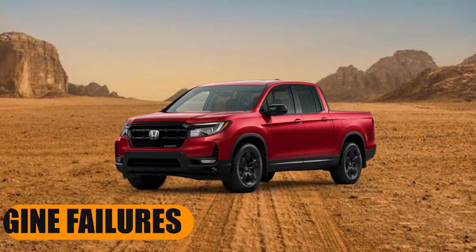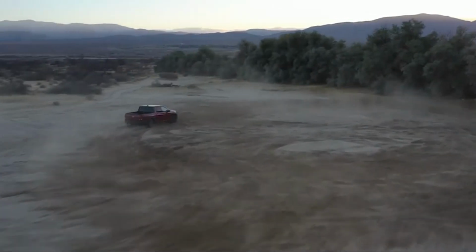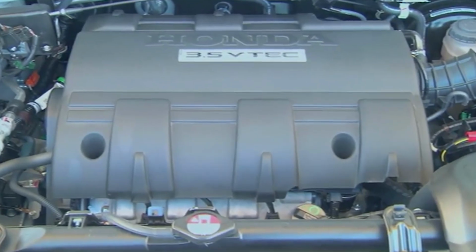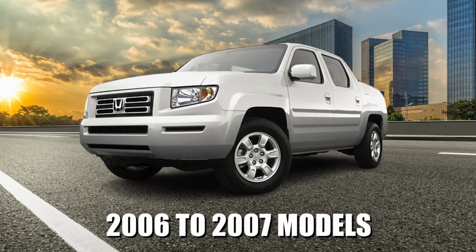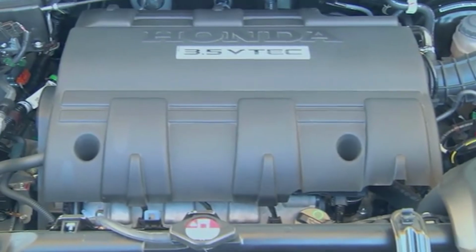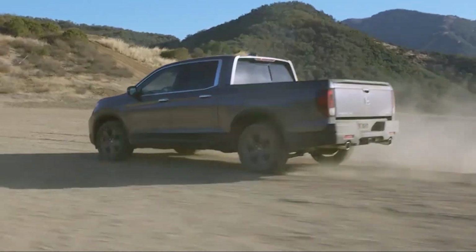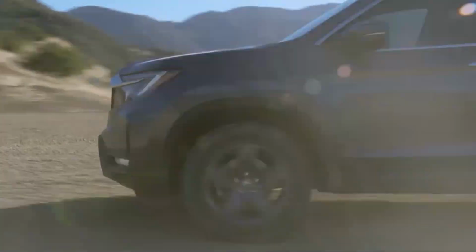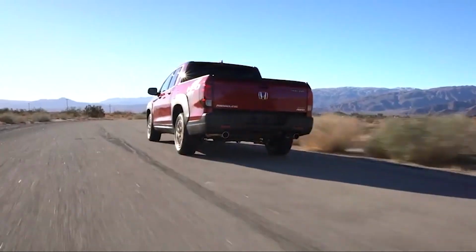Engine failures. Now let's start our list with one of the biggest problems that the Honda Ridgeline had during its lifespan, and that is the engine failures. This was a big problem for the 2006 to 2007 models. What happened was the fact that these engines did not last for a very long time. The cylinder number 4 decided to take a break from work and caused the engine to fail. These were catastrophic failures that occurred often in the first model years of the Honda Ridgeline.